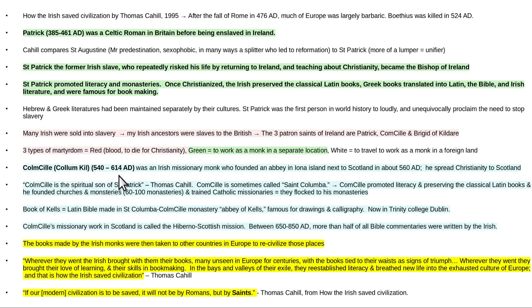He lived from about 540 to 614 AD, and he was an Irish missionary monk who founded an abbey in Iona, like we said, next to Scotland. And he ended up making about 60 to 100 monasteries. Incredibly busy guy. It's a lot to achieve in one life.